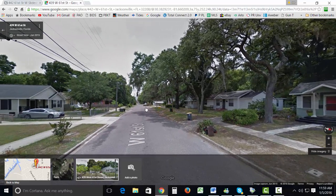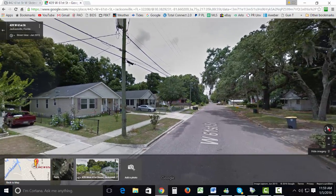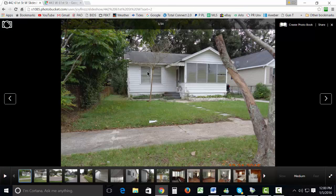Now we're looking down the street to the west. These are fairly new homes right here. Nice homes. This is the front of the home.